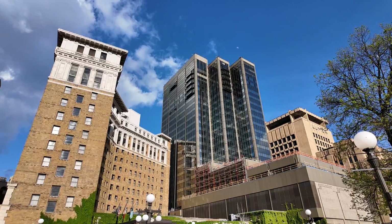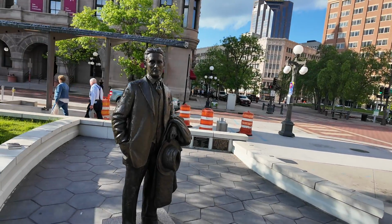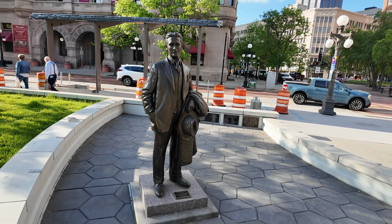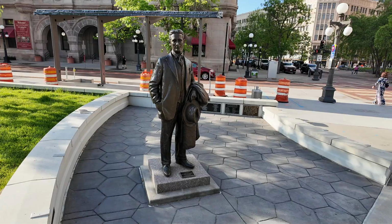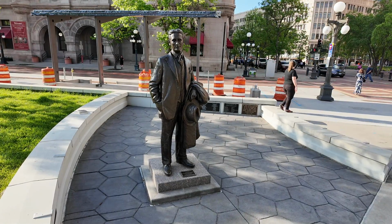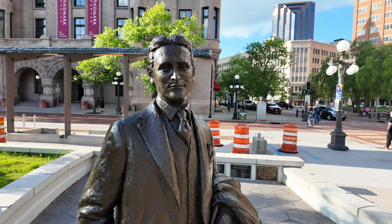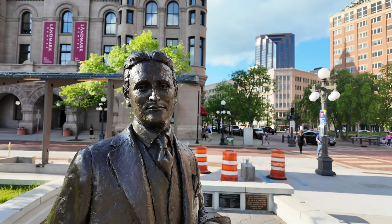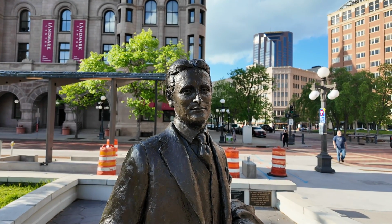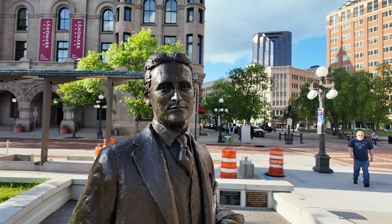And over here we have my favorite Peanuts character, F. Scott Fitzgerald. I'm just kidding. I know that F. Scott Fitzgerald wasn't actually in the Peanuts comic book, but amongst the Peanuts statues we have an F. Scott Fitzgerald statue. F. Scott Fitzgerald, the author, was born here in St. Paul, and I will never forgive him for having to read The Great Gatsby in middle school. I know a lot of people love that book. I found it to be a little bit of a difficult read.